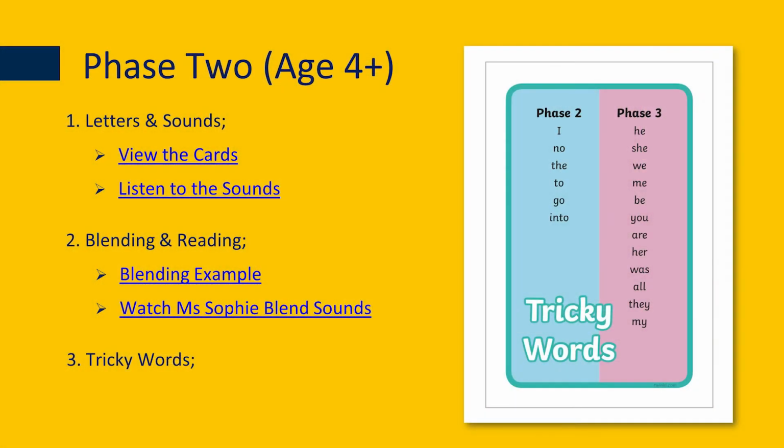And the final thing I want to talk about is tricky words. They are tricky to lots of children that don't have the memory of, yes, I know, to look at something and say it. They think, I have to use my sounds. Have a little look here, we've got phase 2 and phase 3. Like I said, in reception we do start with the phase 2 words: I, go, the, to, no, and into. They are tricky because you cannot use your sounds. And sometimes the teachers do things to help remind the children, this is a tricky word, don't use your sounds, don't go t-p-f.